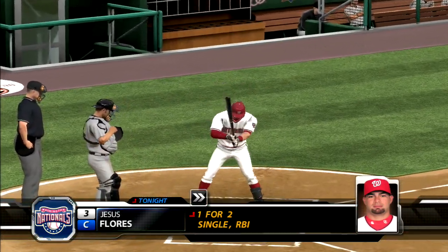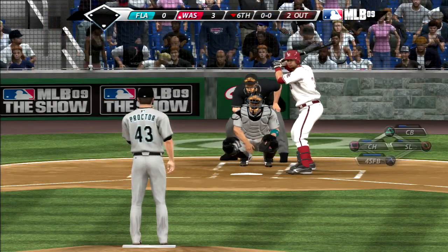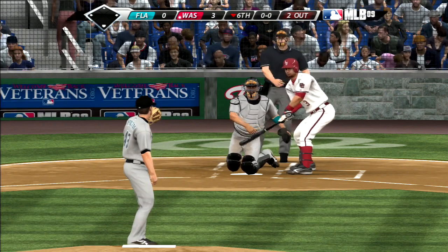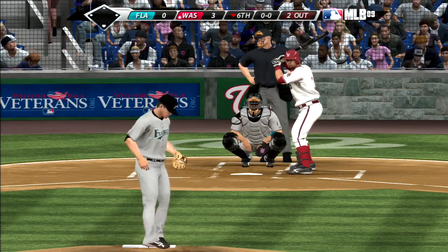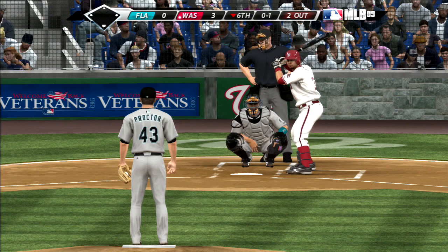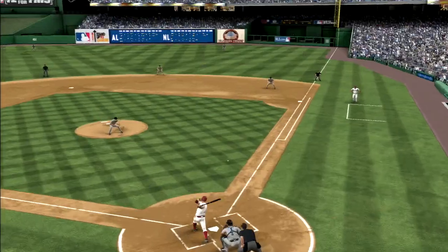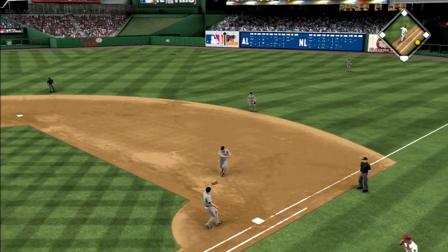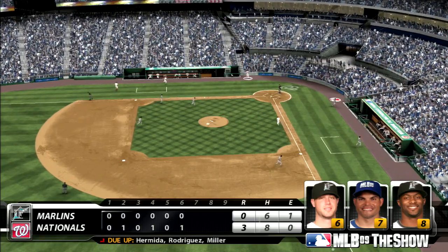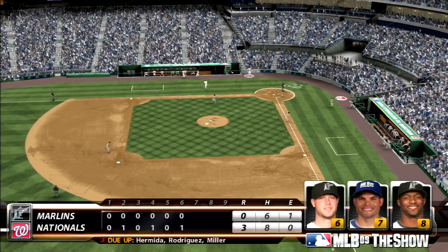Jesus Flores will step in, an RBI single this last time around. At the knees, strike one. And maybe you work around this guy because with the shutout going, the pitcher on deck almost certainly will be hitting. Hit on the ground towards first. A flip to the pitcher covering as that will retire the side. So one run here on one hit, one error, and no one left on base. We're through 6 full. Nationals on top, 3-0.